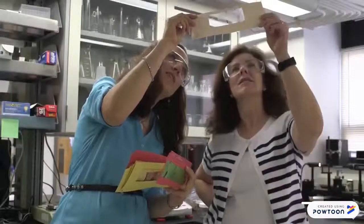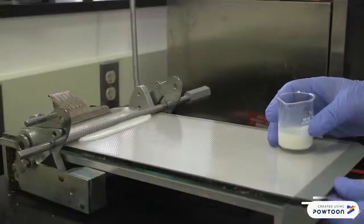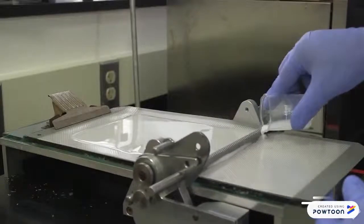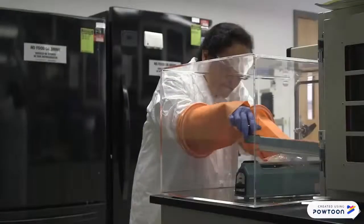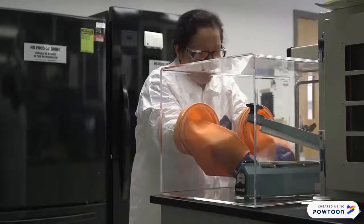Led by Peggy Tomasula, the team at the U.S. Department of Agriculture developed an environmentally friendly film made of the milk protein casein. These films are up to 500 times better than plastics at keeping oxygen away from food. And, because they're derived from milk, they're biodegradable, sustainable, and edible. The researchers are presenting their work at the 252nd National Meeting of the American Chemical Society.